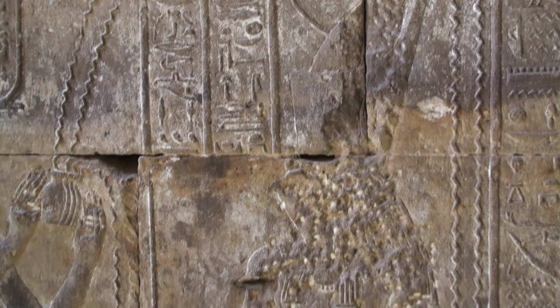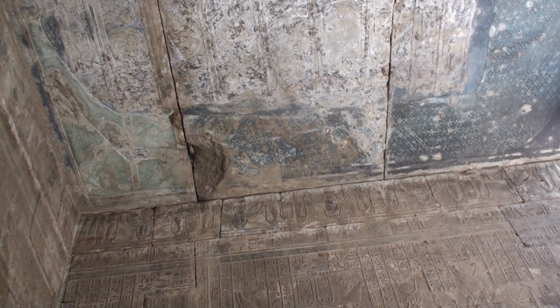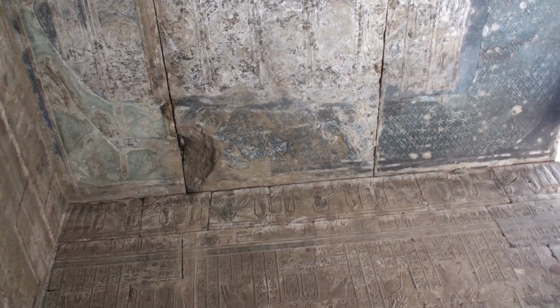So if you concentrate well, you will see there is a space between her hands and her legs, and the space is divided by this line into 2 main parts. The right part includes 6 poles, 1, 2, 3, 4, 5, 6. And on the other part there are also another 6 poles. In the middle of each pole there is a solar disk. Those are the 12 hours of the day.